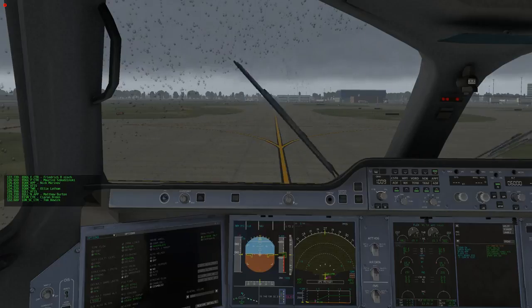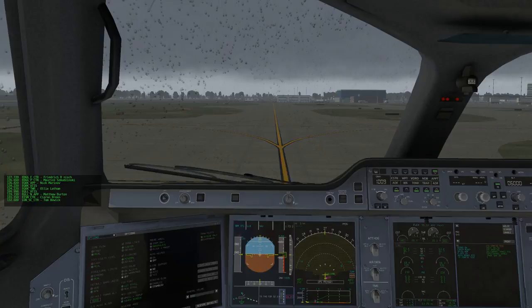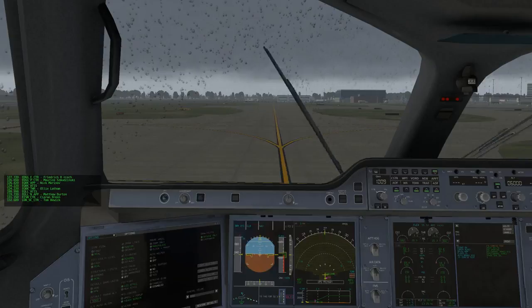London, good evening, Scandinavian 526, holding at Hawker. Scandinavian 526, Heathrow, hello, taxi Alpha, hold November 10. Say again for Scandinavian 526. Scandinavian 526, taxi Alpha, hold November 10. Hold November 10, thank you, Scandinavian 526.